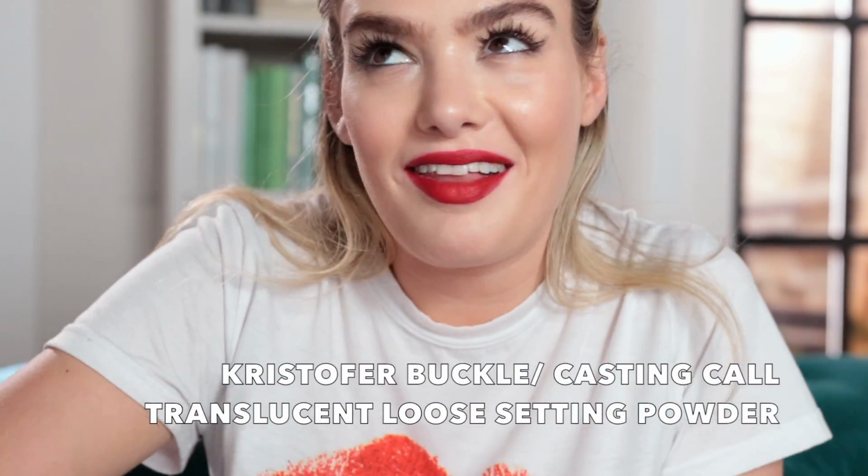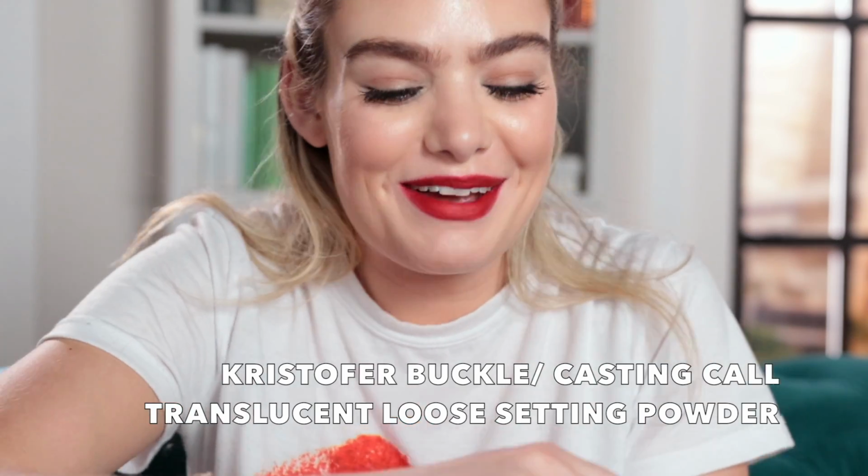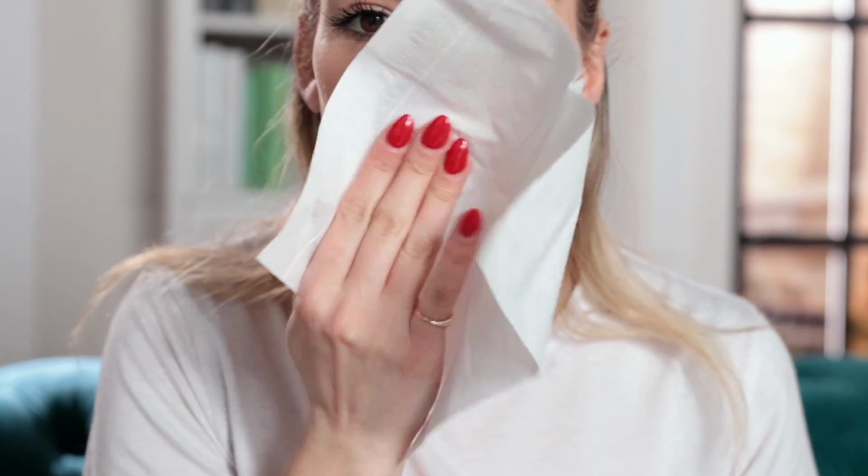Now, I want the red to look the same, this high impact, super pigmented red, but still stay on all night. So I'm going to take a translucent powder. I'm using this one from Christophe Buckle. I love this powder, I use it all the time. Take the smallest bit, just another tissue paper, and I just dab powder onto my lips.